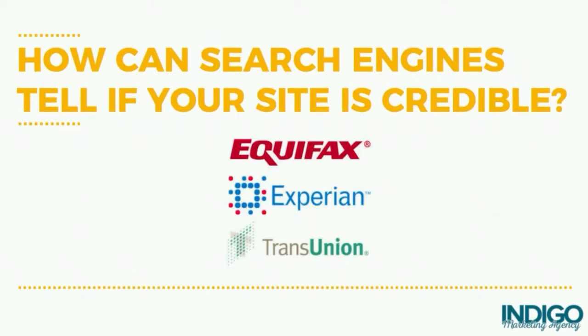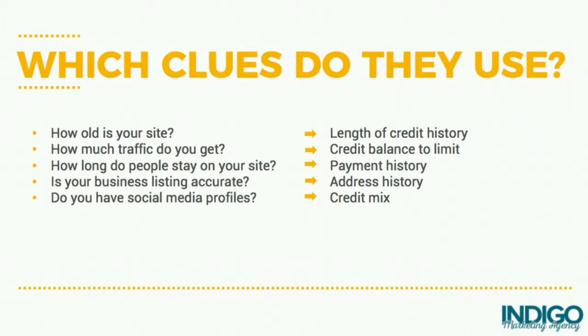And it's a lot like the 3 credit reporting agencies, because they have a big challenge. How does Google know if a website is credible or not? How does it know that it's actually providing the information that it says it's going to provide? What if somebody who says they're a financial advisor actually is a con man? And so they use clues to make sure that your site is credible. And so how can they tell if your site is credible? It's a lot similar to these credit reporting agencies. Of course, maybe not that first one who caused us so much trouble last year, but it's pretty similar to the credit reporting process. So they use clues to determine whether or not you're a legitimate business.